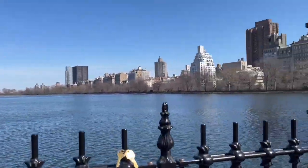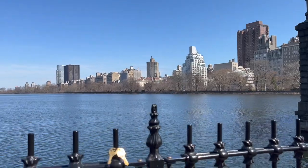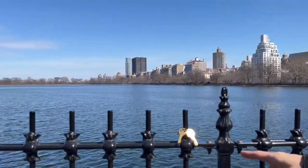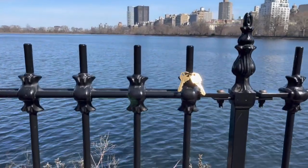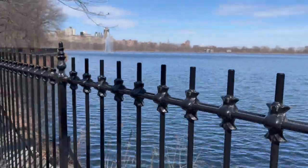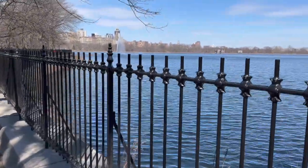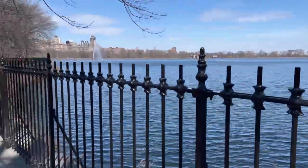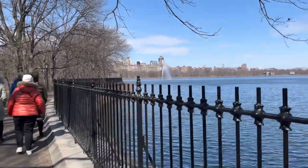Now this is fun, Scott. We've never seen this before. This is kind of cool. Jacqueline Kennedy Onassis. Someone probably dropped their keys, and it was nice to put them up here in case they see them. Oh, that's too bad. I'm surprised people aren't putting locks here, but I bet they do, and then they just come and break the locks. What a gorgeous day.